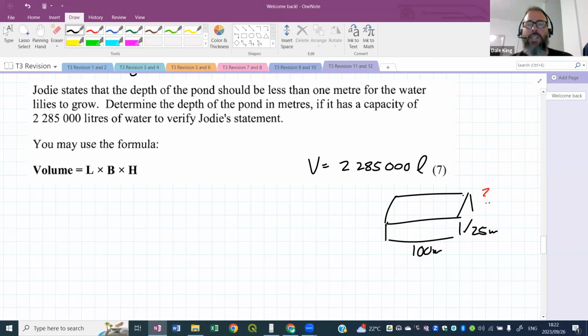How deep? Now, deep is length, right? Deep is length. So the pond's dimensions are already in length. We've got meters for the length, meters for the width. Obviously, they want to know how many meters is the height of the pond. But they give us volume and capacity. And they say, use this formula.